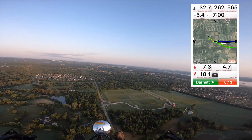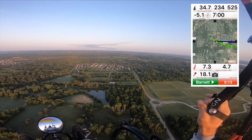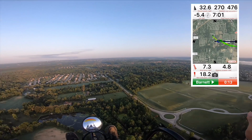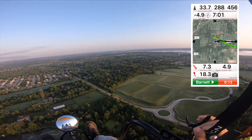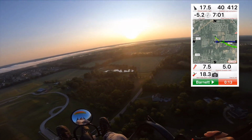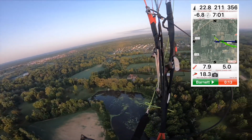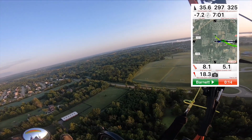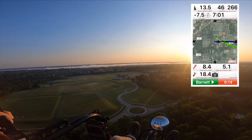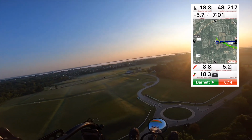It's going to have to be perfect this time. No motor to get me there. Gonna have to bleed off a little bit of altitude. Come back over the field, make a couple S-turns. I don't care which soccer field I get into, just as long as I land safely here.